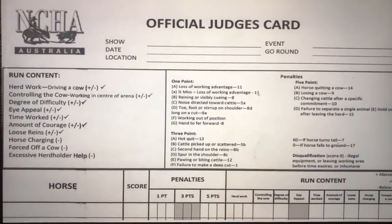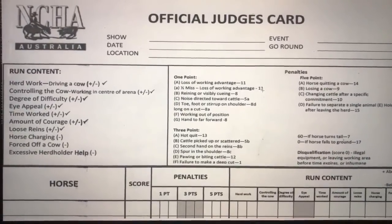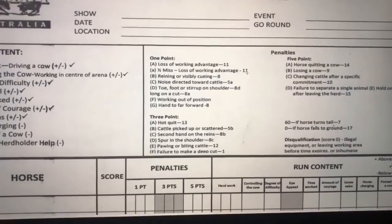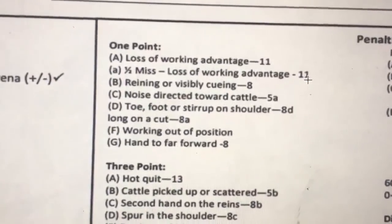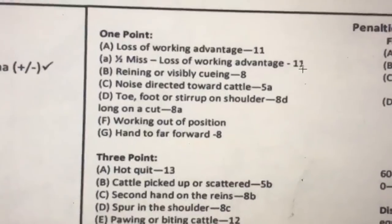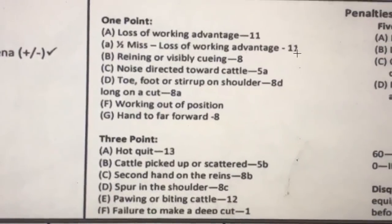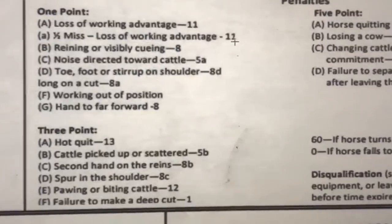So just the last thing I will go over really briefly is the official judges card. This is just something I pulled from the internet, from the NCHA website, and this just outlines each penalty that can be given throughout a run. It's got your 1, 3 and 5 point penalties. The 1 point penalties are loss of working advantage, a miss, reining or visibly cueing, noise directed towards cattle, toe, foot or stirrup on the shoulder of the horse, holding on too long in a cut, working out of position, hand too far forward. I'm not going to explain each of these. That's something you can find in the NCHA rulebook. If I go through that now, we'll just be here forever. So this is just a brief outline of them.